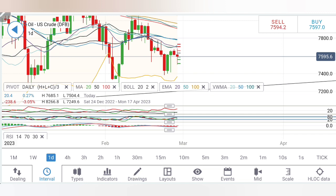On the upside, you can buy here at 76 levels, but then 76.4, 76.8 and 77.2. Only and only if you see it trading above 77.2, you can consider that it is reversed. Take your trades accordingly. Trade with a stop loss, trade with a trailing stop loss. Now let's have a look at natural gas.